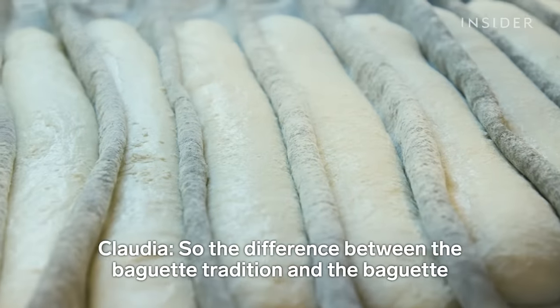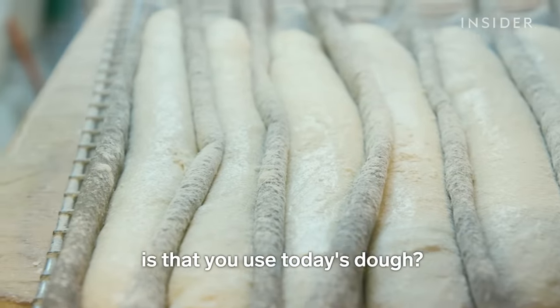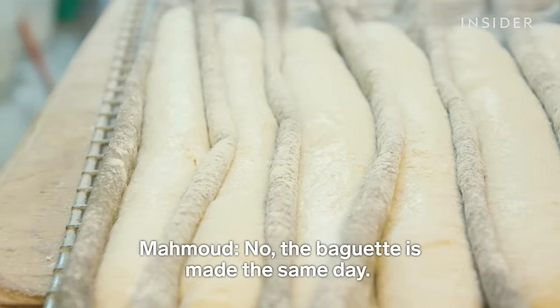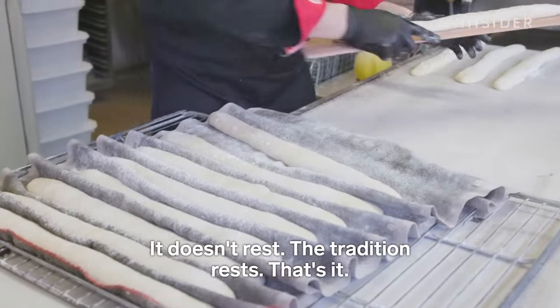Et donc, la différence entre la baguette traditionnelle et la baguette, c'est qu'on utilise la pâte d'aujourd'hui? Non, la baguette, elle est faite le jour même. Elle ne se repose pas. La tradie, elle se repose. Voilà.